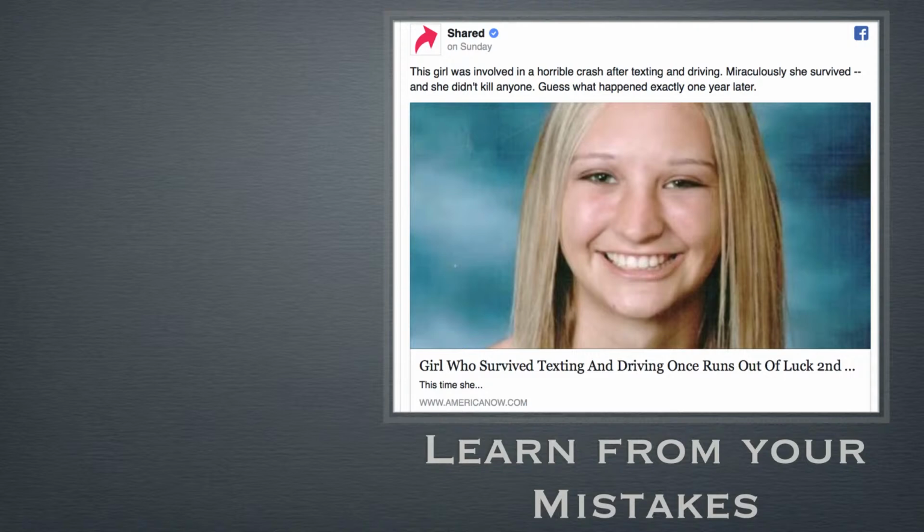I thought this was a pretty sad story, too. Here's a young girl that was texting and driving, and she was involved in a serious car crash. And she lived. Thank goodness she lived. But this article goes on to say a year to the day of her first texting and driving crash, she had another one. And this one, she didn't make it. She became a fatality. You would have thought she almost lost her life during her first crash. Why wouldn't you change your behavior?